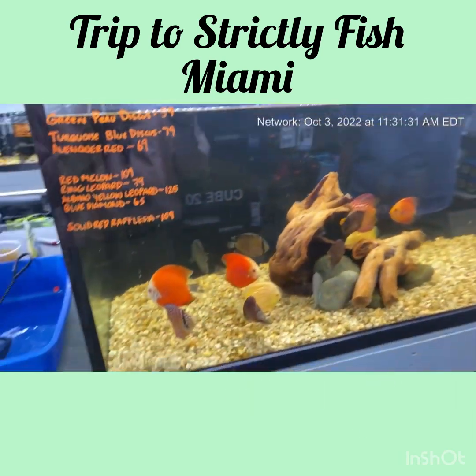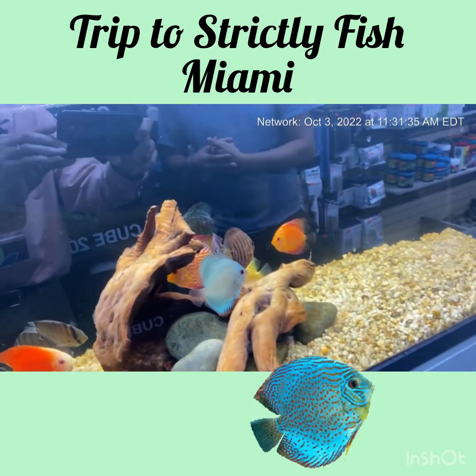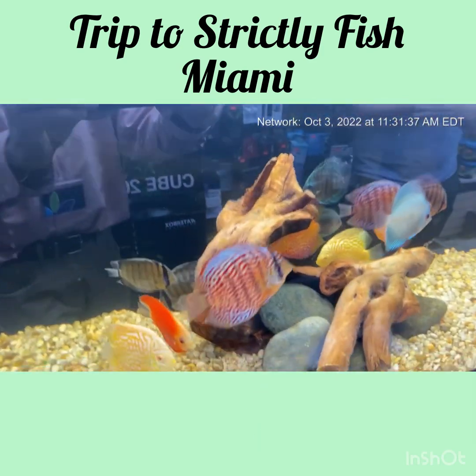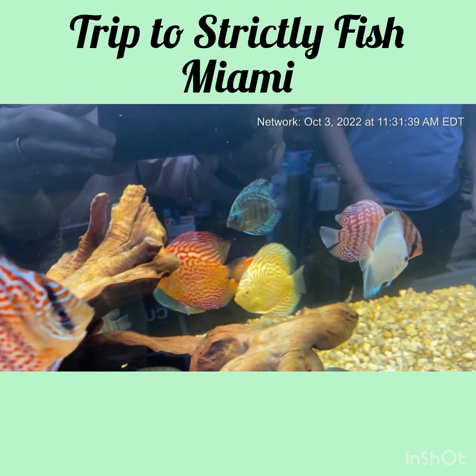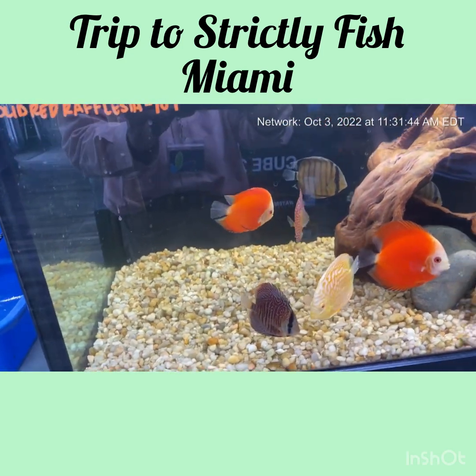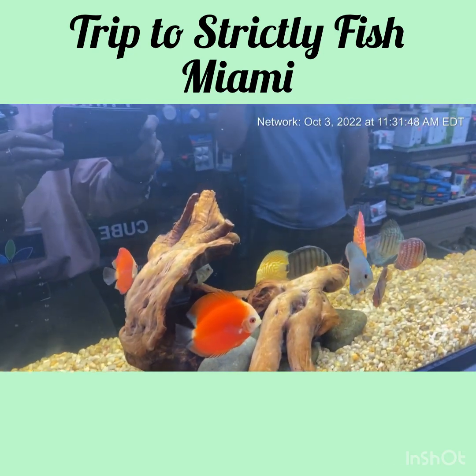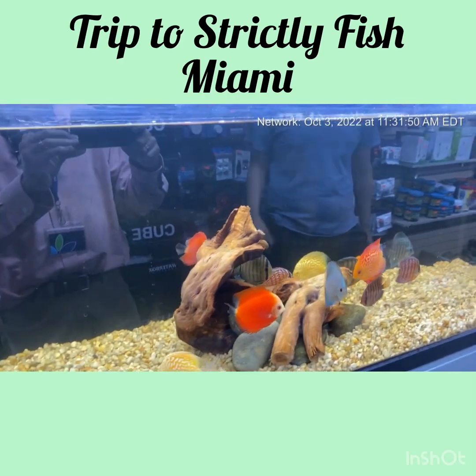What are we seeing first? This is our discus tank. We just started it this month. It's got a few things in there we'll have in the future. And you know, it's the nice different colors and I think also you use a driftwood in there, yeah. Right? So it looks really nice. It looks like the colors are popping.